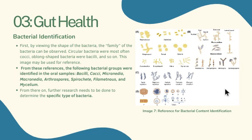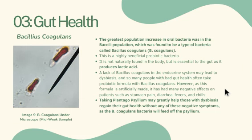First I broke it down by family using shape, and then I found a database online with different types of gut bacteria, and then I got into identifying them. So there were two main population increases of bacteria. The first one, which was major, is something called Bacillus coagulans. It's a highly beneficial probiotic bacteria. It's not naturally found in the body. Most of the bacteria in your gut is not naturally found, but it accumulates over time.